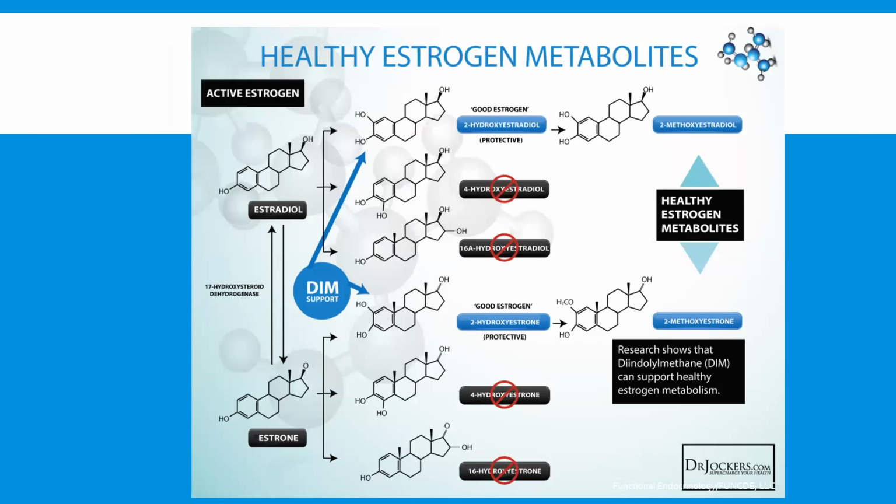So the estrogens, when they are cleared from our body, go through different pathways. Pathway 2 is supposed to be a good estrogen. Pathways 4 and 16, you can see it's crossed out here, are not very good estrogens, and those are the ones associated with a high chance of getting breast cancer. So we actually can measure those and see which pathway your estrogen goes into.